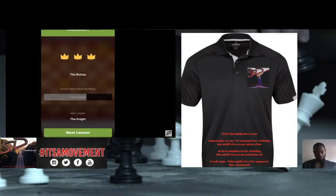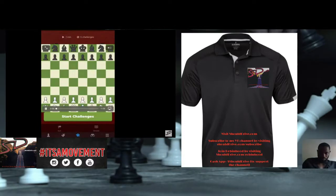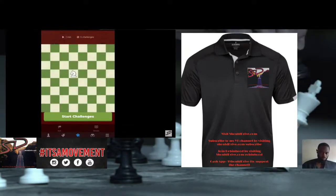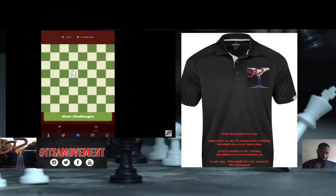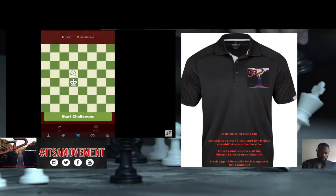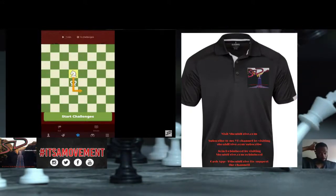So the next lesson is the knight. The knight is perhaps the most fun piece in chess. It is the only piece in chess that does not move in some sort of straight line. It moves in a strange L shape. The other interesting thing about the knight is it's the only piece in chess that can jump over other pieces, like this.